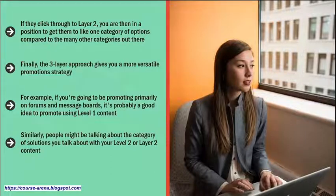Similarly, people might be talking about the category of solutions you talk about with your level 2 or layer 2 content. If you find such discussions on message boards, Facebook groups, or Facebook pages, you can copy and paste bits and pieces from your content, comment on it, and then drop a link. Finally, if you have a Twitter account and you are targeting certain hashtags, you can rotate in your level 3 content because you can assume that a significant number of people following you already know what options are out there and they're looking for a specific comparison of products regarding the category of solutions they are already sold on. Do you see how this works? Using a 3-layer content marketing approach enables you to work with existing demand and traffic. You're not reinventing your content each and every time you come across a potential traffic source.